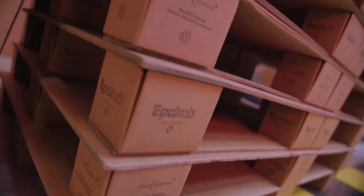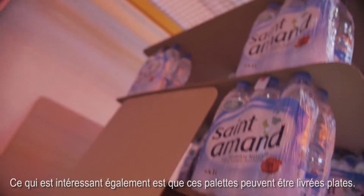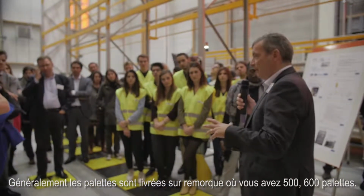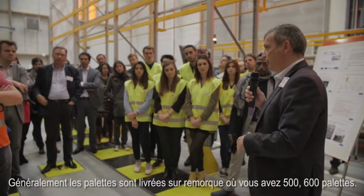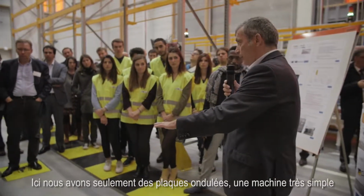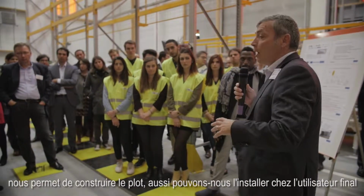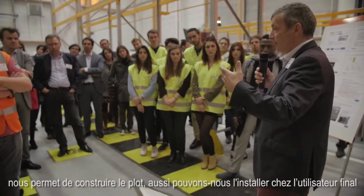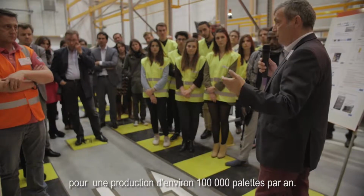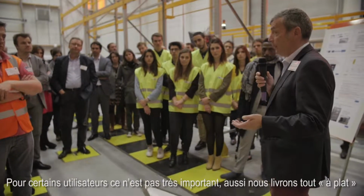What is interesting as well is that this pallet can be delivered flat. Usually when we have pallets, we have them delivered with the trailers, and you have 500, 600 pallets in a trailer. Here we have only die cuts of corrugated, a very simple machine to make the construction of the block, and so we can install a machine at a final user for, let's say, 100,000 pallets a year. So for some users, it's not such a big figure.